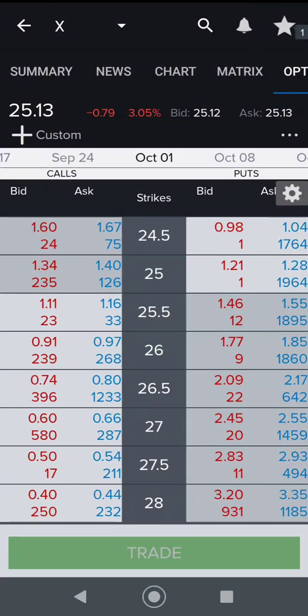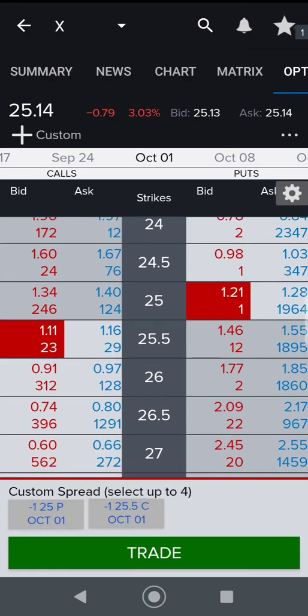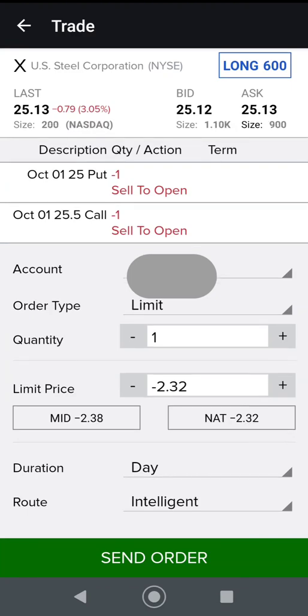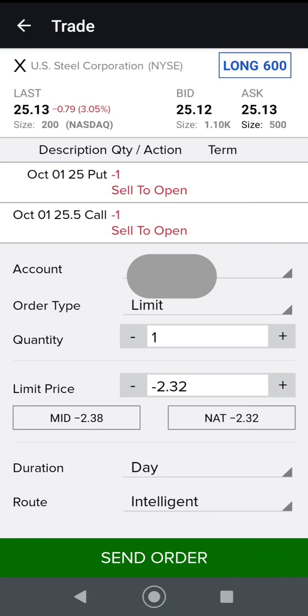Yo guys, what's up? Today we're looking at US Steel, and I'm going to be selling a Strangle in here today. I have a bunch of stock and I do like it around 20 bucks. I think it's a good deal, and this will lower my cost basis to that level almost.